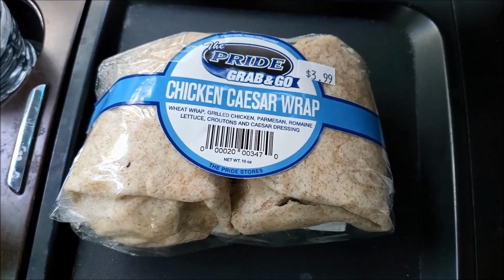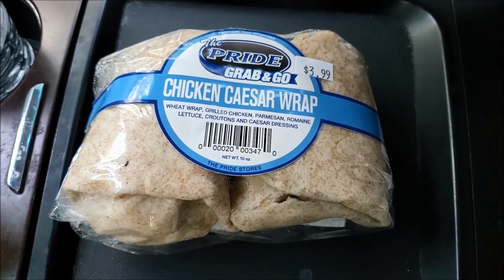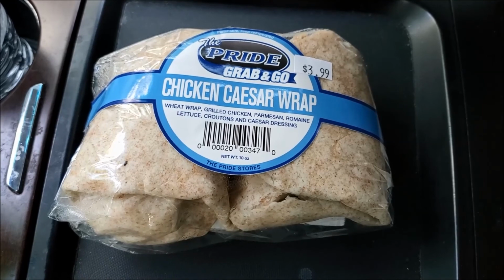And I have this chicken Caesar wrap sandwich as well, which I plan to eat if I can find a nice spot to sit down.